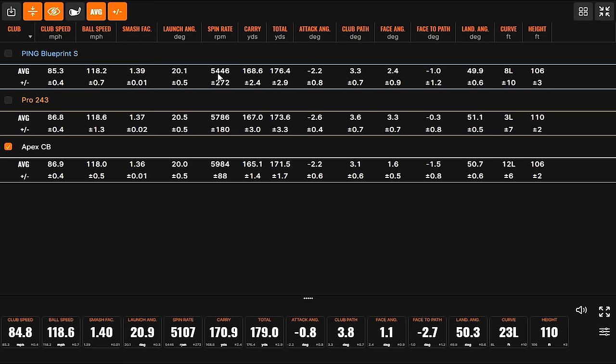They're all really, I think in this category, it's going to be a lot about the look and feel aspect for a player. You're going to get pretty similar performance across the board with irons in this shape and size. It's going to be about that look and feel element.